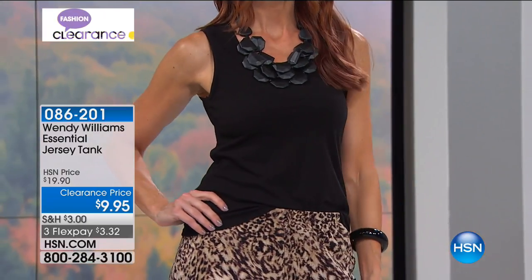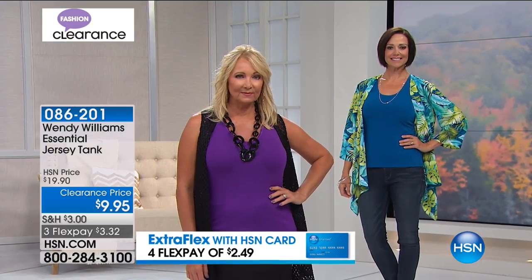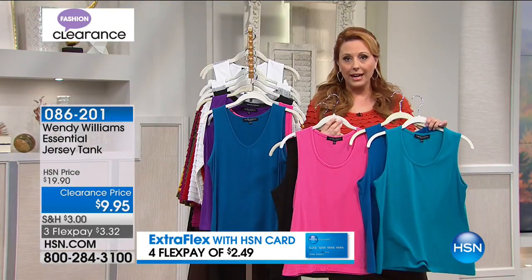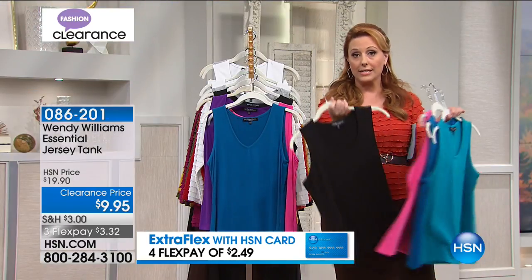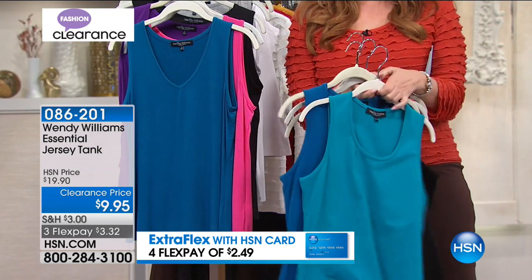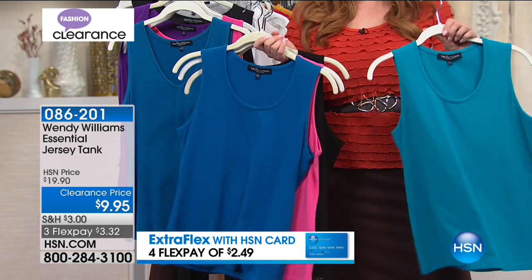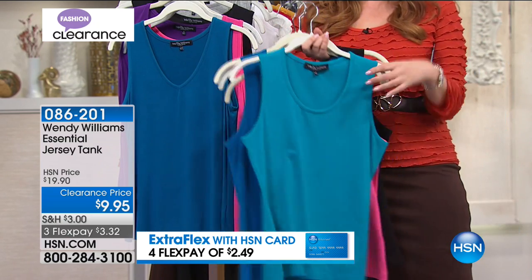So I've got the tank in a V-neck, and now I've also got it in a scoop. In the scoop, I have it in teal, blue, pink, white, black, and gray. I will show you those colors. I've got it in extra small through 3X. So you're going to say, do I need a tank? Do I want a V-neck or a scoop neck? 95% cotton, 5% spandex, extra small through 3X from Wendy Williams.